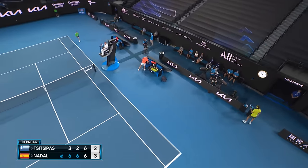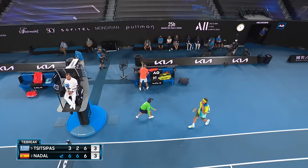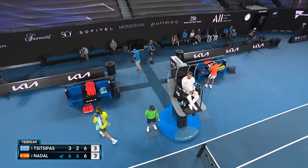Well, they change ends at 3-all here. For me, Nadal should have been 4-love up in this tiebreak. The overhead and the missed forehand, very surprising. Just giving Tsitsipas a chance still. Let's see what he can do.